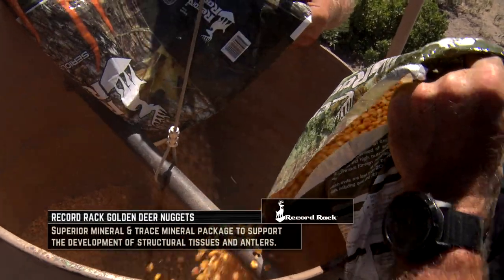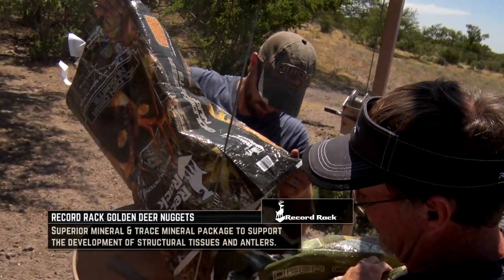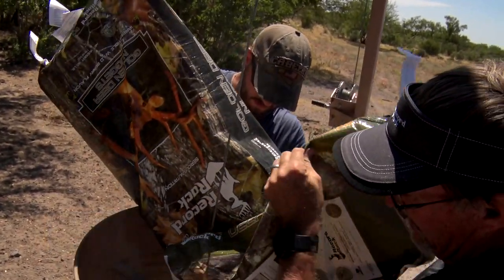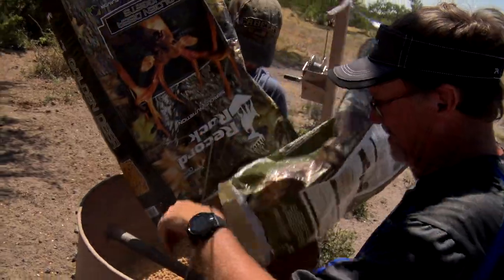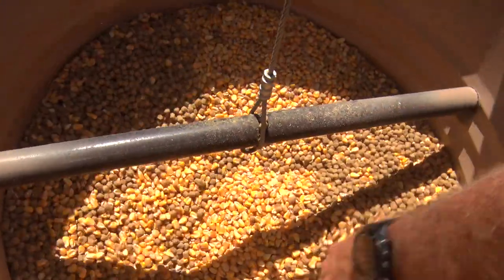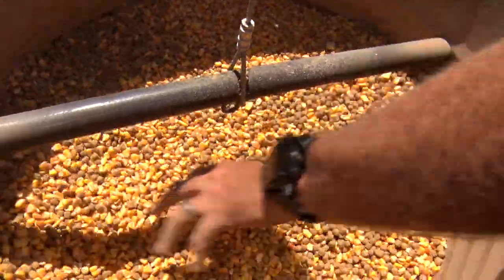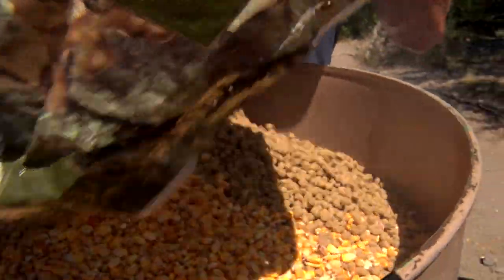The deer nuggets are 12% fat, so you're going to elevate the energy level that's in the feed coming out of your spin cast feeder. You know, corn has an inverted calcium phosphorus ratio. It's not really high in energy, it's got a lot of starch in it. Now, we can't sling enough feed out of a spin cast feeder to really affect anything, but I don't want to be spinning something out that could possibly cause damage.